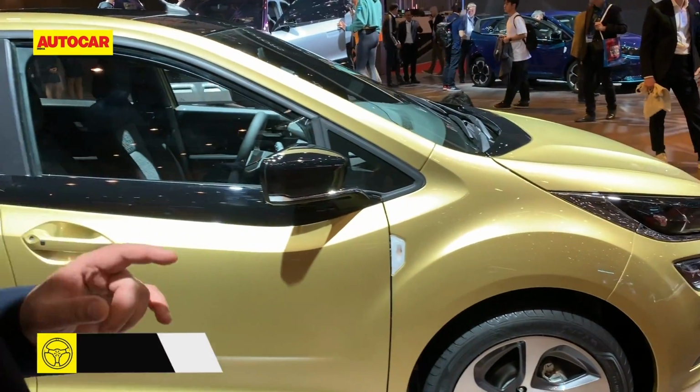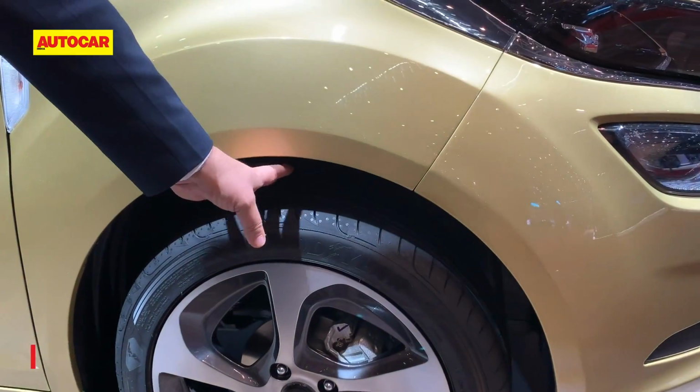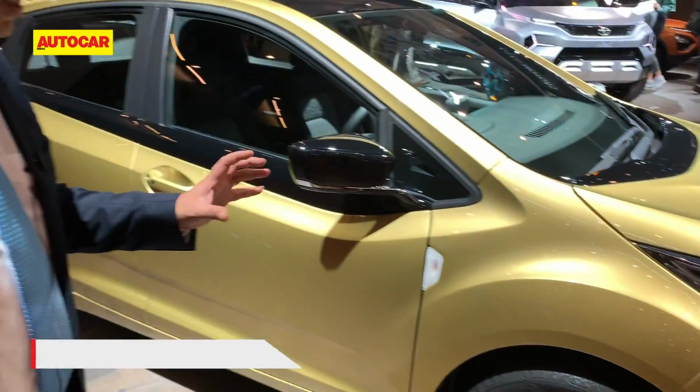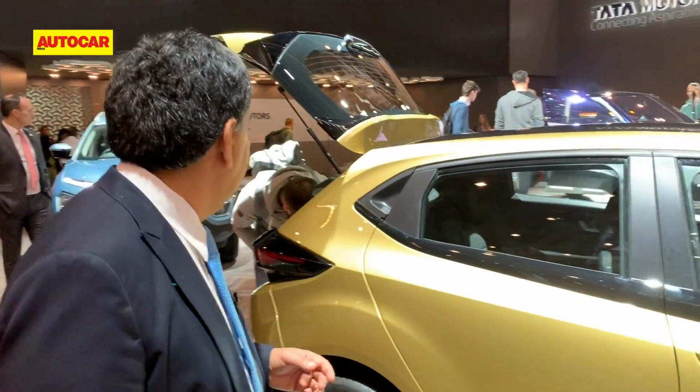And a problem with Tata cars earlier was this over here. You always felt there was a lot of air between the tire and the fender. They've kind of sorted that out this time. Nice muscular looking flared out wheel arches. Let's have a look at the back.